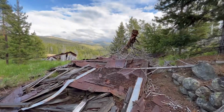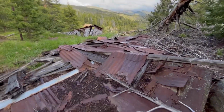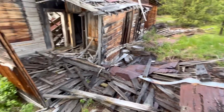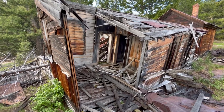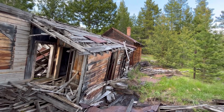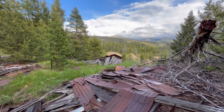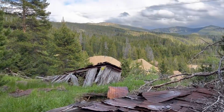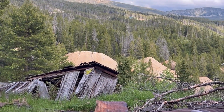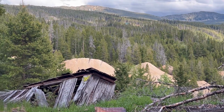Let's take a look around. There's old rusty metal laying all over the place. This looks like the roof of a building that totally collapsed. There's the back side of this guy here. Yeah, pretty dilapidated, and there's another one right there that's completely fallen down. And if you look way back in behind there, you can see piles of the tailings that they dug out of the ground when they were operating the mine. That's what's left over.